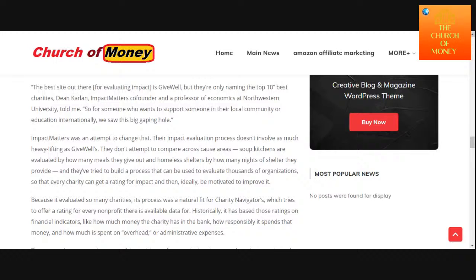Their impact evaluation process doesn't involve as much heavy lifting as GiveWell's. They don't attempt to compare across all cause areas. Soup kitchens are evaluated by how many meals they give out, and homeless shelters by how many nights of shelter they provide. And they try to build a process that can be used to evaluate thousands of organizations so that every charity can get a rating for impact and then ideally be motivated to improve it.